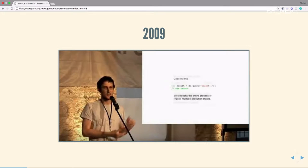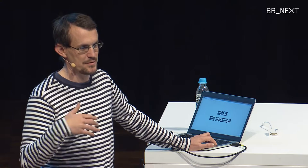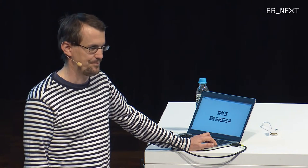Back in 2009, everyone was saying the same when Ryan Dahl gave this talk about JavaScript on servers. Everyone was like, what the hell? So maybe you think the same. Node.js back then was about non-blocking I/O, which back in 2009 was something new. Interesting, hardware is blocking I/O as well.